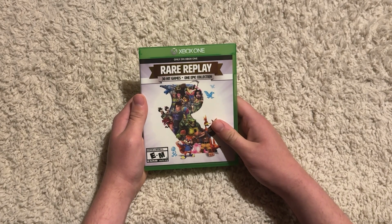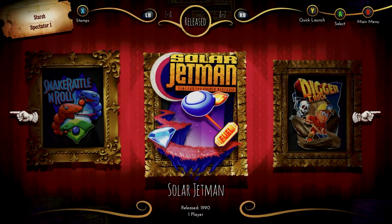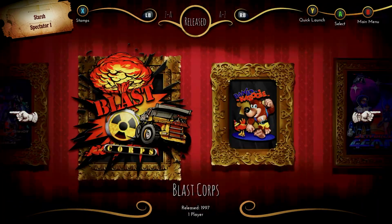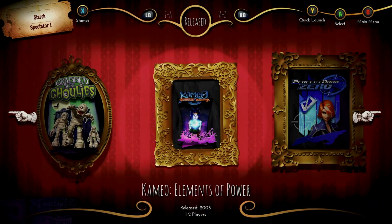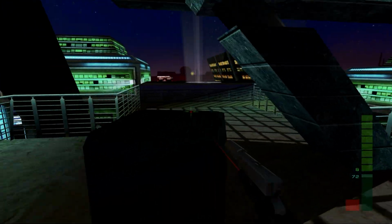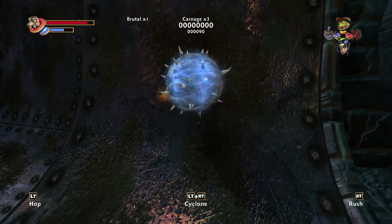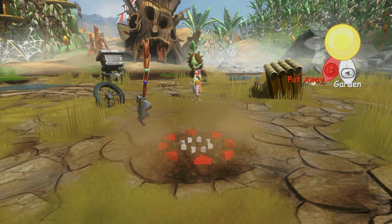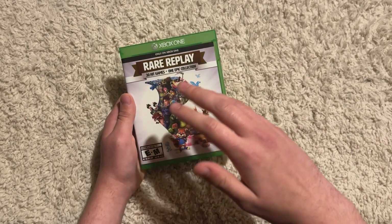Another compilation that was created to celebrate an anniversary was Rare Replay for the Xbox One. Rare Replay was released to celebrate Rare's 30th anniversary. It brought back 30 of Rare's classic titles in one package, spanning decades of the studio's history from the early days of the ZX Spectrum all the way to the Xbox 360 era. It features classics like Banjo-Kazooie, Perfect Dark, Conker's Bad Fur Day, Battletoads, Jet Force Gemini, Kameo, Banjo-Tooie, and Viva Piñata.